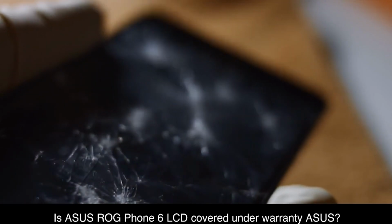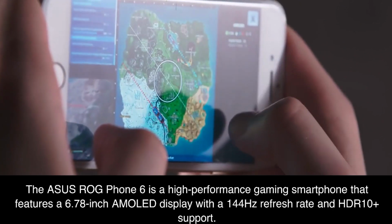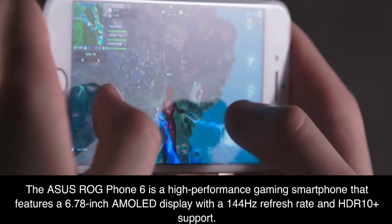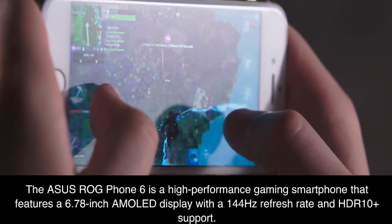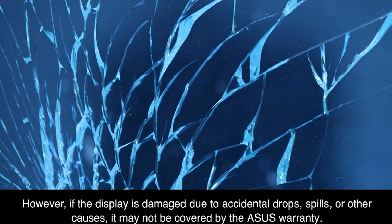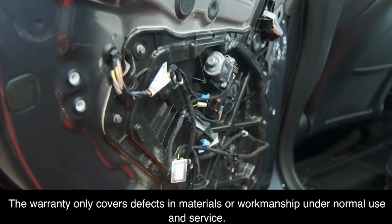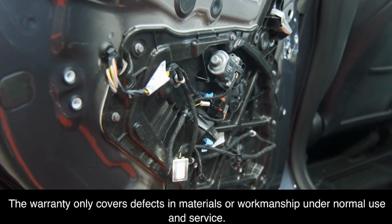Is ASUS ROG Phone 6 LCD covered under warranty ASUS? The ASUS ROG Phone 6 is a high-performance gaming smartphone that features a 6.78-inch AMOLED display with a 144Hz refresh rate and HDR10+ support. The display is protected by Corning Gorilla Glass Victus, which is designed to resist scratches and cracks. However, if the display is damaged due to accidental drops, spills, or other causes, it may not be covered by the ASUS warranty. The warranty only covers defects in materials or workmanship under normal use and service.